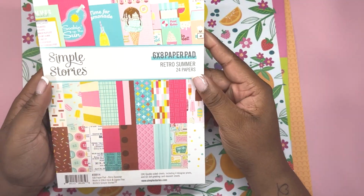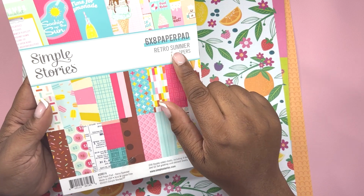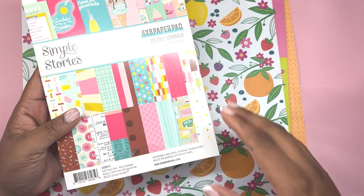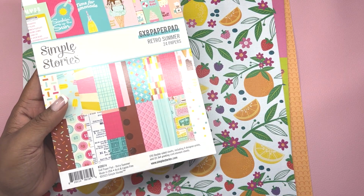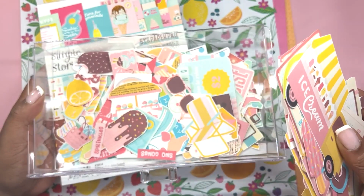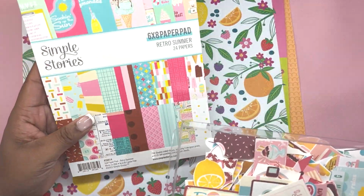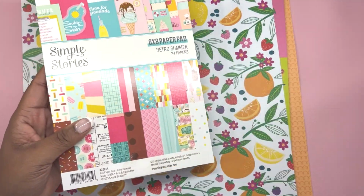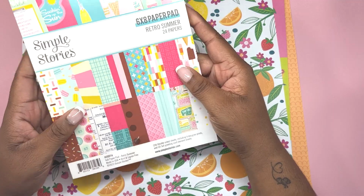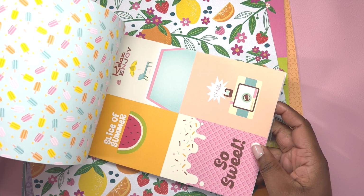I grabbed this Simple Stories 6x8 paper pad. It is the Retro Summer Collection. I do have the digital collection of this, and I'm actually in the process of fussy cutting out some of the ephemera here that goes with the collection. But I really wanted to ensure that I grab the paper because the colors are more vibrant than the printables that I have. And so this is the summer collection that I'll be using this summer, and I'll do a quick flip through. So here is the collection.